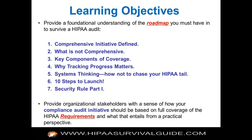So first of all, the learning objectives is we want to provide a foundation understanding of the roadmap you must have in order to survive a HIPAA audit, what a comprehensive initiative means. We're going to define that, what's not comprehensive, key components of coverage, why tracking your progress matters, and a little bit of systems thinking, how not to chase your HIPAA tail as you're trying to track your initiative, 10 steps to launch. And really, the majority of the time is going to be spent on number 7 here, security rule part 1. So we want to provide organizational stakeholders with a sense of how your compliance audit initiative should be based on full coverage of the HIPAA requirements and what that entails from a practical perspective.